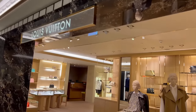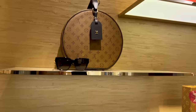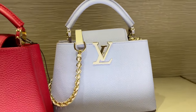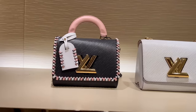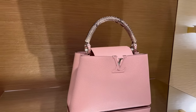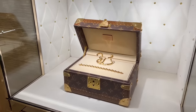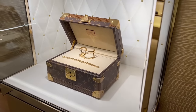Okay, let's quickly have a little stop at Louis, see what's new. They still have my Bachapo vase. And here is the matching travel piece. Also, guys, have a look at this beautiful lavender. I hope it's showing true to color. The lavender capucines, it's so beautiful. This little trunk is still on my wish list, and I think this is the perfect size actually, so maybe soon I can tick it off my wish list.